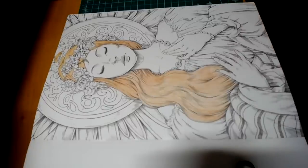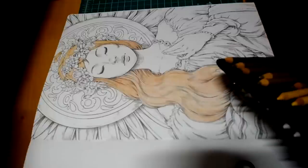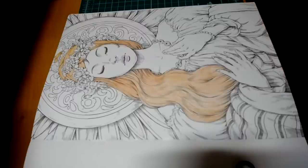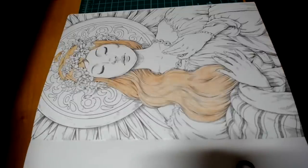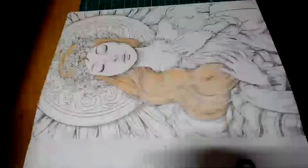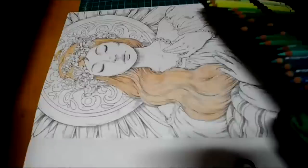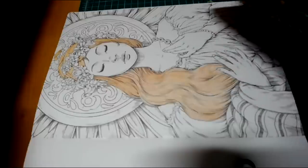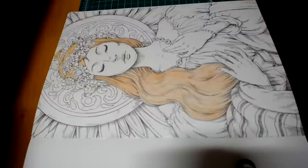Now I'm going to put in the final color. Sometimes I like to put the pencils away as I go. Now we're going to do the final pencil in the hat, which is going to be a problem. Sorry, guys, I have to look for the pencil. This is called russet.